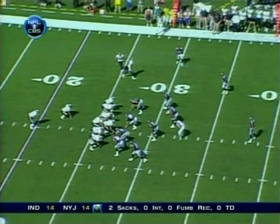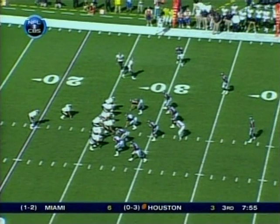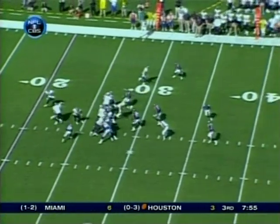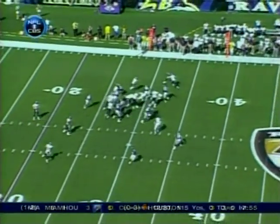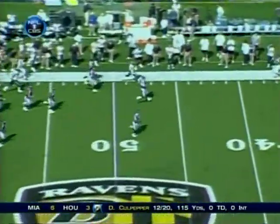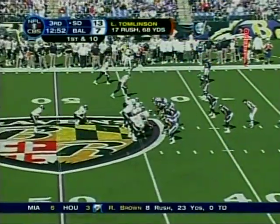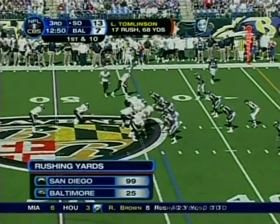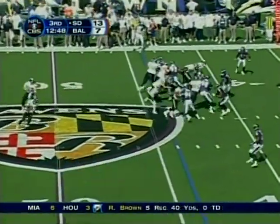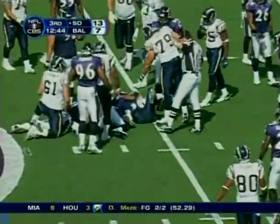You watch the Charger here. We talked about the motion and what it does, and it frees up the backside, and it gives LaDainian Tomlinson some opportunities, but he just bounces this run to the edge. And again, the misdirection gives the Baltimore Ravens one more thing to have to think about and try and stop this offense. Here now is Floyd in motion. Tomlinson again, grabbed by Ray Lewis and brought down near the 40-yard line after a gain of 4.